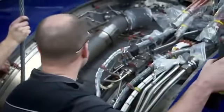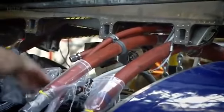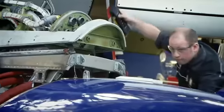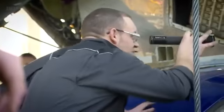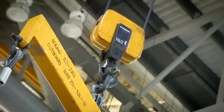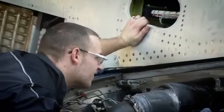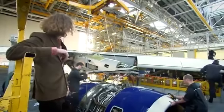Take down. Scott and his team slowly lower the engine, making sure that all of its pipes are disconnected. To be honest, it seems like the tension is being transferred from the crane into the engineers here. You can see them all getting more and more focused as it slackens off. Going down again.